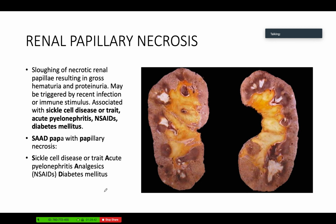Okay. And so here's that picture of papillary necrosis from before. You can see all of these white areas are the papillary areas, and they are all dead. So we call that papillary necrosis. It's associated with pyelonephritis, we said, sickle cell disease, use of NSAIDs, and diabetes mellitus. The way you can remember this is SAD PAPA with papillary necrosis. SAAD stands for sickle cell, acute pyelo, analgesics like NSAIDs, and diabetes. SAD papillary necrosis. Okay.